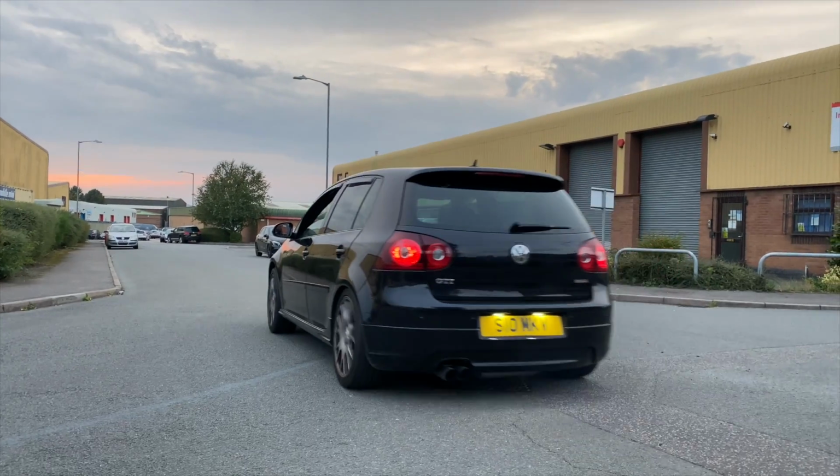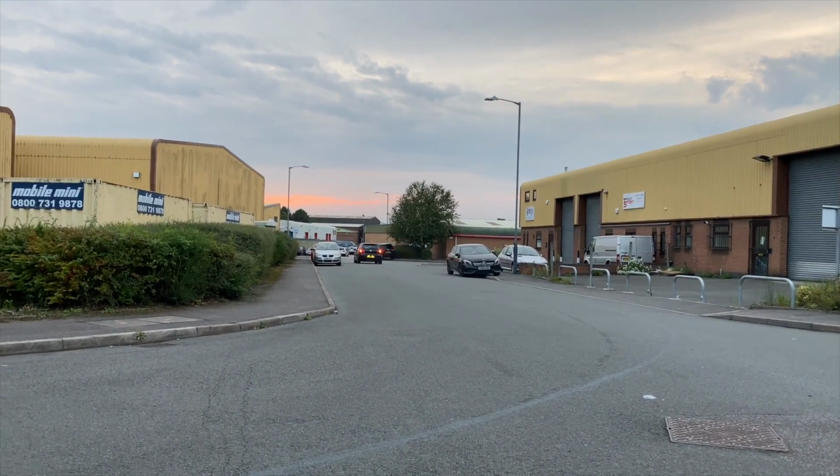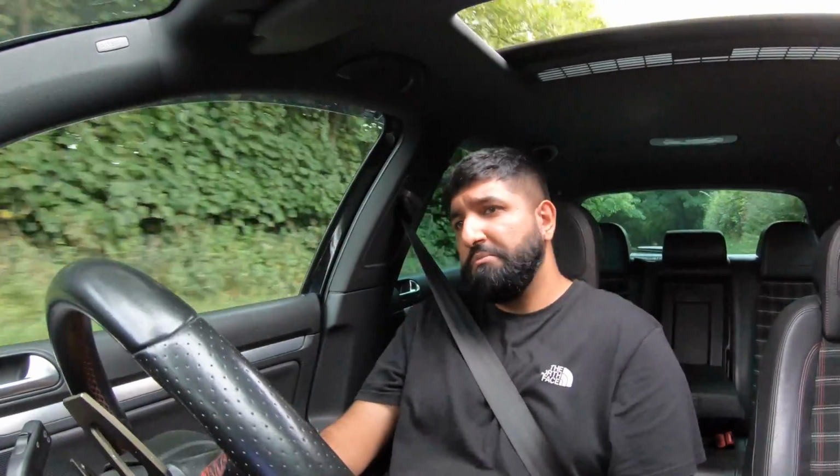Right, so I've broken out the Dragy. We're going to try and do a 0 to 60 like Nicky did in the previous video. I'm going to see if I can replicate it. Of course he knows it well because he's mapped the car, but he did it with the traction control on. So yeah, we'll see what he does. I'm predicting maybe 5.8, 5.7.